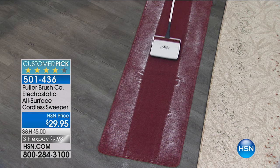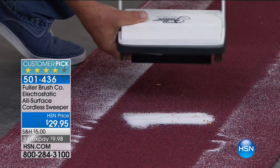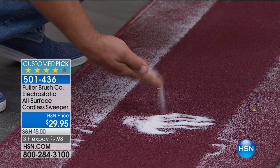And here, I'll just show you real quick how much salt we just picked up off of here, because it's amazing how much it actually picks up. Look at this. Oh my gosh. Hey, I hope you're not on a salt-free diet. I mean, look at that, that's crazy. A handful of salt, that's not a pinch of salt. That picked it all up from deep down inside the fibers of the carpet.